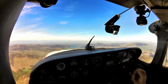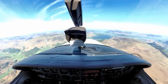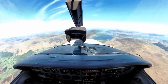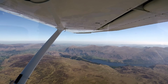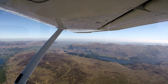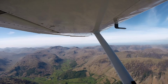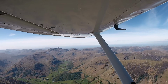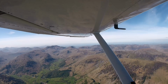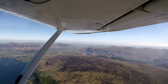DI 320, not quite, it's drifting a lot. 320, I'm at 4,500 feet. All good. Now back to taking photos. The autopilot has the aircraft, but I should be looking out. This is the western view down into the Newlands Horseshoe and the Buttermere Fells beyond. Derwent Water, Keswick and Skiddaw coming into view.